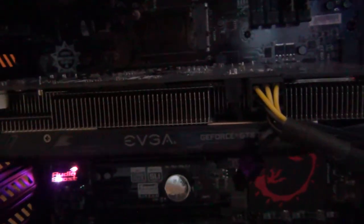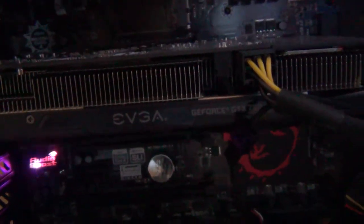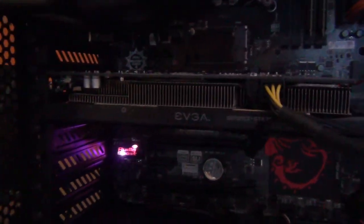Over here I have an optical disk drive because turns out people still use those. I still use those. Down here is my video card. This is an EVGA GeForce GTX 750 Ti. It's only about $140, but it really has a lot of performance in it. It's a pretty good card for what I paid for it.